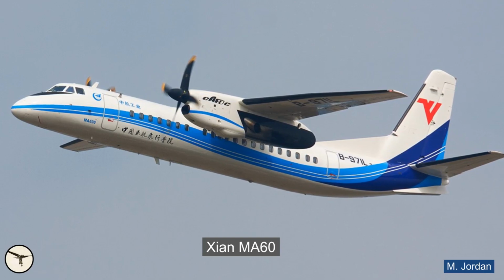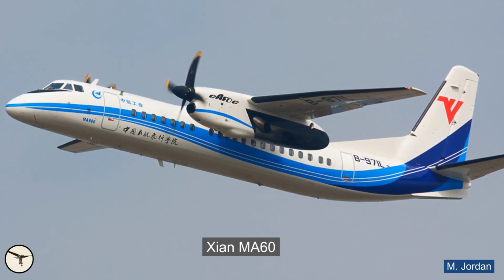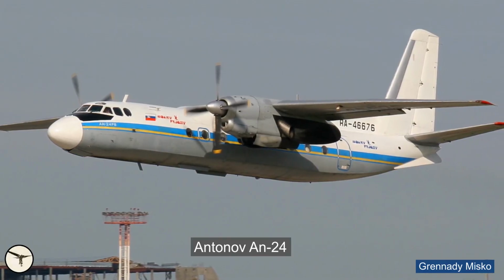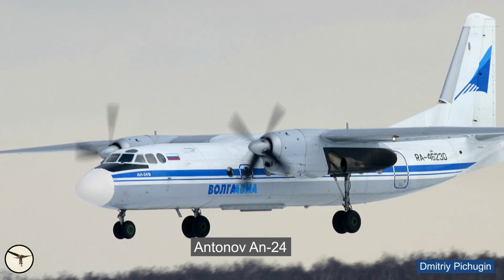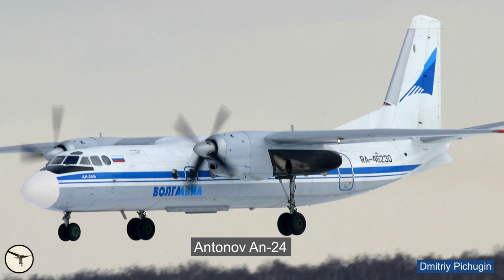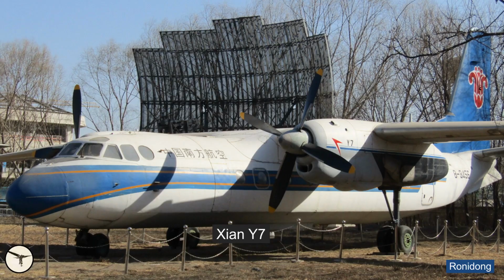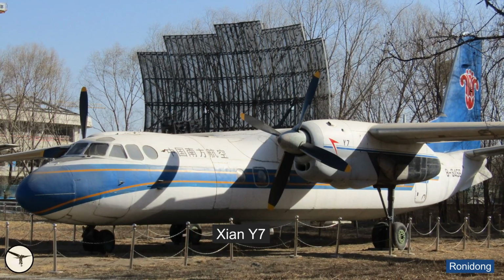The aircraft in this story is a Xi'an MA-60. It is a development of the Antonov AN-24, which was produced from 1959 to 1979 and saw service in the former Soviet Union and many other countries. Many AN-24s were exported to China. In 1984, the Chinese developed an updated version and they called it the Y7.